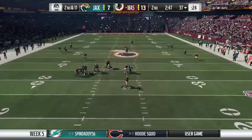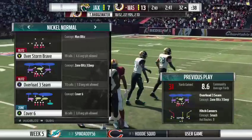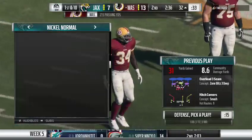Bridgewater now on 2nd down. He's going to hit his man out of the backfield. Complete. That goes for a gain of 31. A nice job there, Charles. They picked up the blitz, were able to complete the pass.